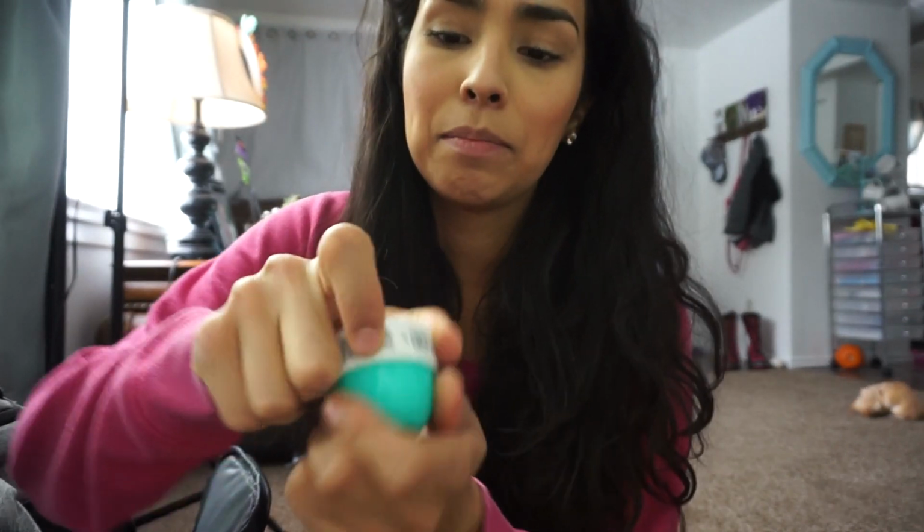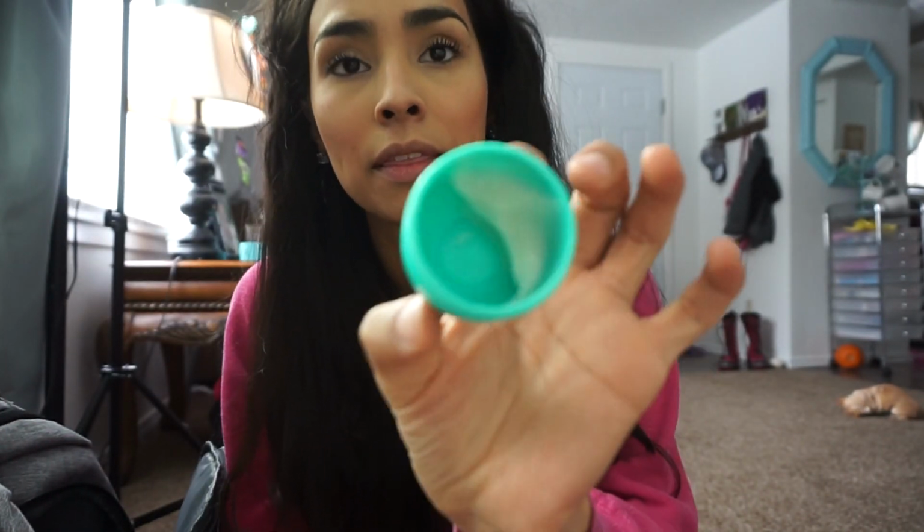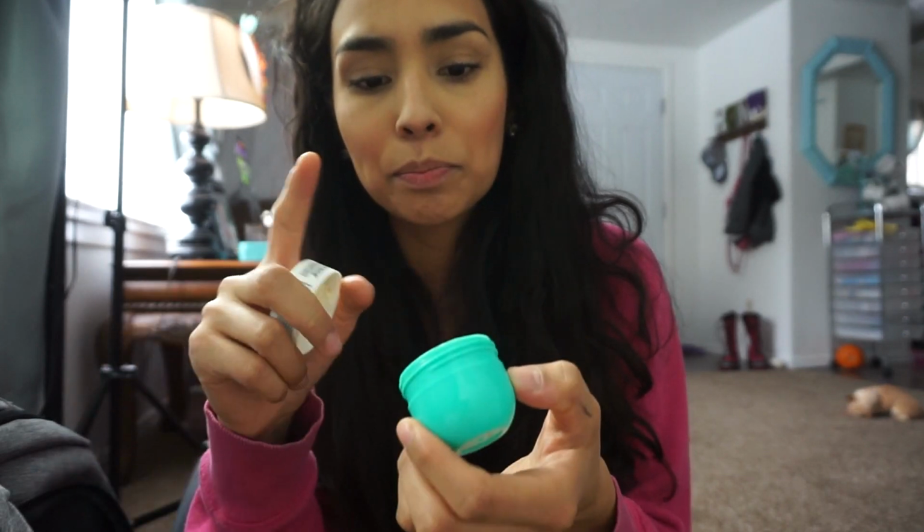And I think I'm going to keep this little... Oops. It smells so good. This little container, and then just put some lotion in it once I run out of it.